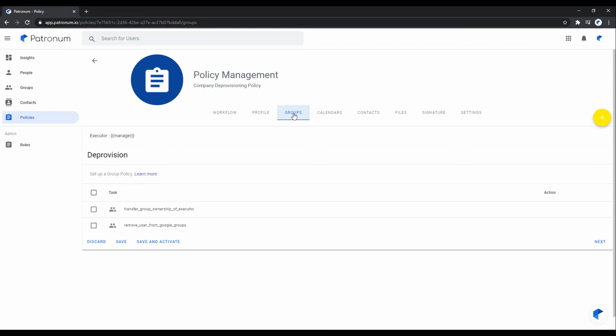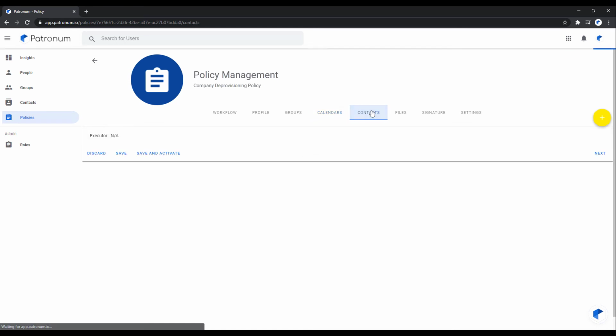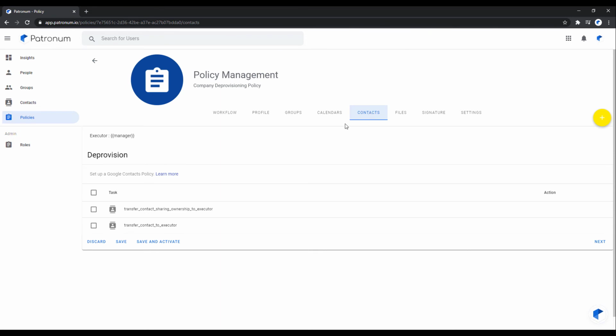The first thing the Patronum offboarding policy will do is transfer Google Group ownership away from Harry to the executor. In this example we will be transferring ownership to Harry's manager. Next we will be looking at Harry's calendars, and remove him from any that have been shared with him. We will also transfer any calendars that Harry created and shared. Google Contacts can also be transferred to another user, as well as any contact sharing. All the offboarding elements in Patronum are created and modified by selecting the minus button.